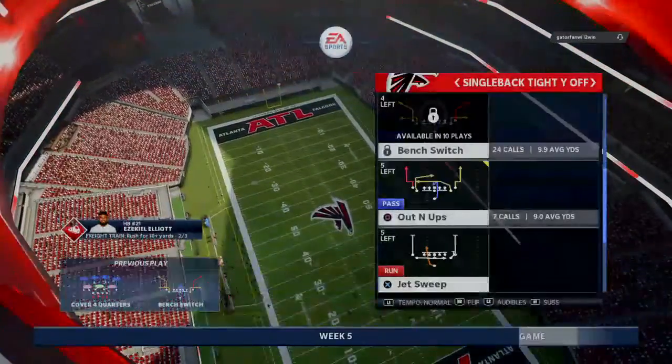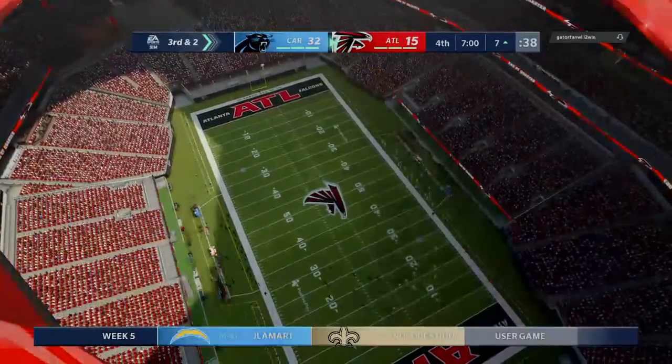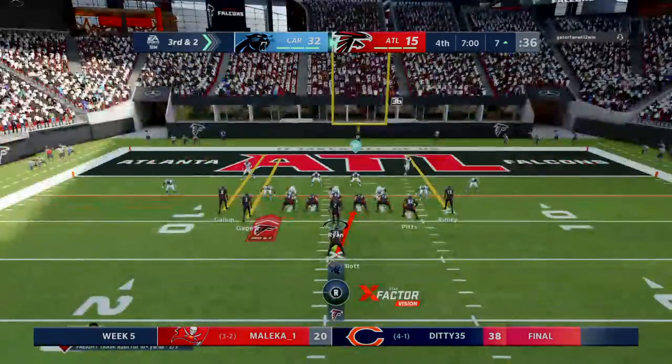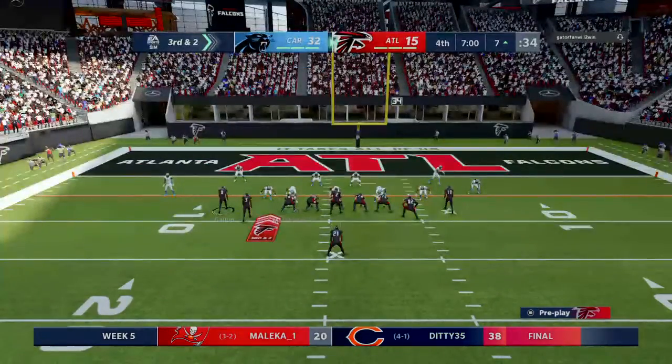Back now here on EA Sports. It's the Falcons. They'll have the football, but trailing on the scoreboard as we get set to begin the fourth.